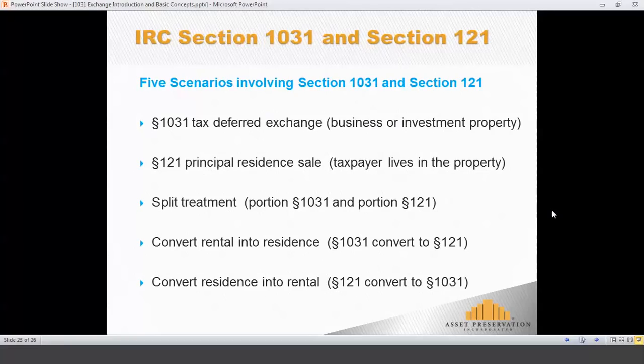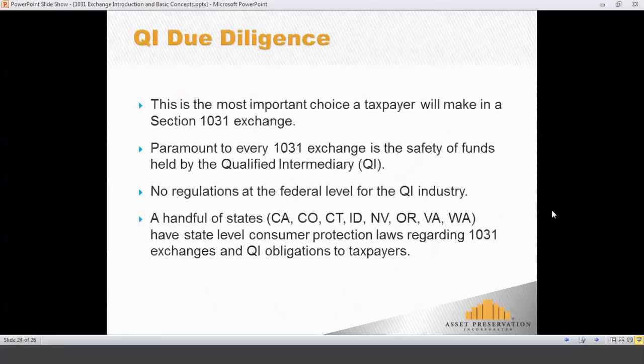One of the most important issues to look at in any exchange is really looking at the qualified intermediary and the security of the funds. Really, really important to do that. You'll see on the slide a handful of states have some state-level consumer protection laws regarding 1031 exchanges and qualified intermediaries. However, there are no regulations at all at the federal level governing the 1031 exchange qualified intermediary industry. So there's some things you want to look at.